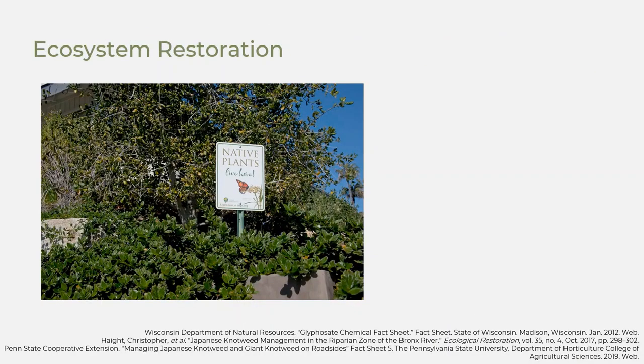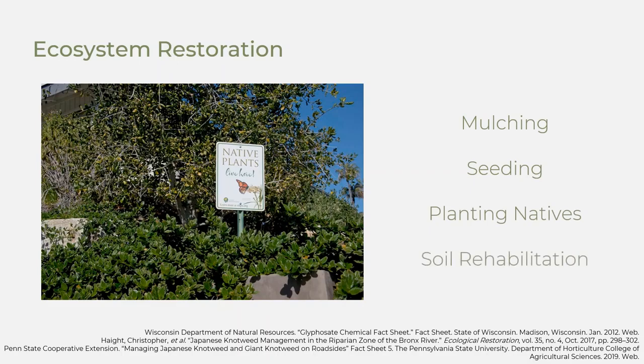After invasive species removal, ecosystem restoration through mulching, seeding, planting native species, and providing soil rehabilitation is an important next step to prevent future Japanese knotweed invasions.